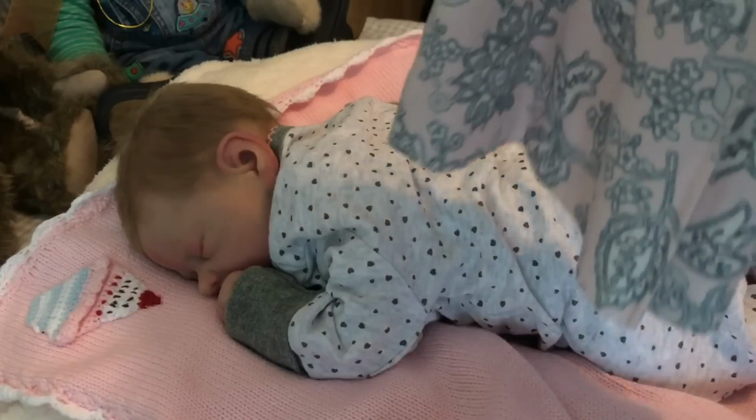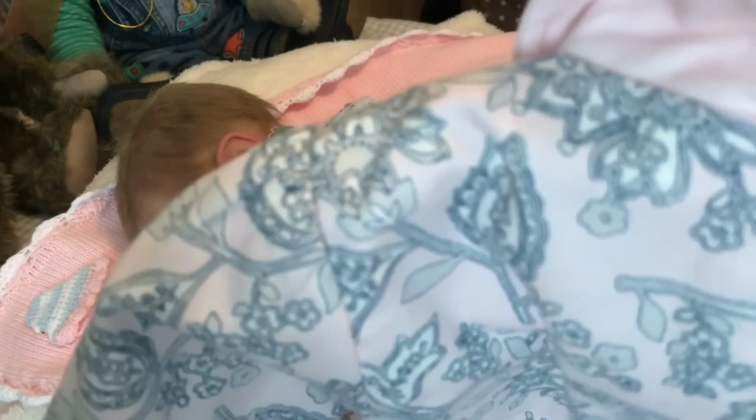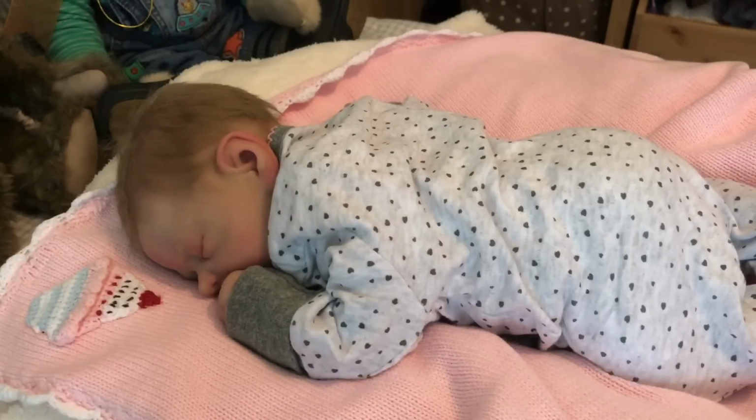What's the other one got? The blue one. Oh, that's got a white petticoat. And that unusually has a zip. Very few Sarah Louise dresses that I found have had zips. But that's a zip. So that's another one I've got.